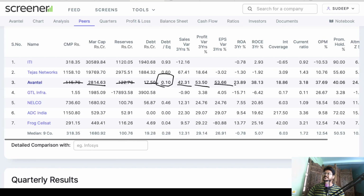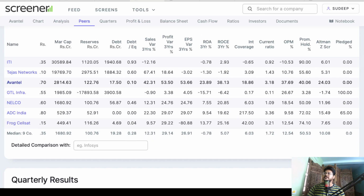Return on asset is 23.89%, return on capital employed 38.13%, interest coverage ratio 18.86, current ratio 3.18, operating profit margin is 37.69, and you can see it is the highest in this industry. Promoter holding is 40.06%, and Altman Z score is 24.03. So I would say the numbers are simply looking fantastic. Considering that it is a small cap company, these numbers are fantastic, all the numbers, right?